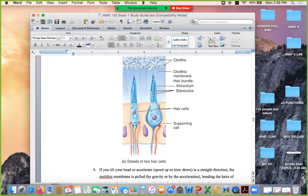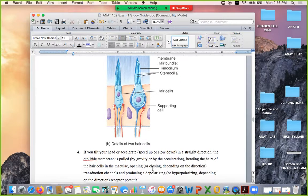Okay, this is just an up-close view. So otoliths again on top, otolithic membrane underneath there. As we change orientation, the otoliths will move left, right, up, etc. And that will cause an angular change in these little hair bundles of the hair cells, which will send information out.